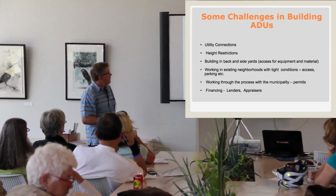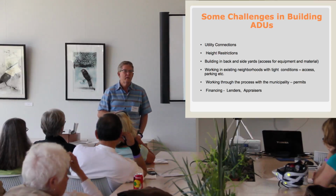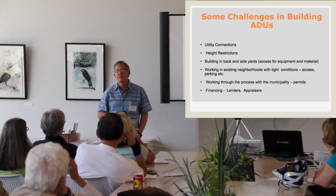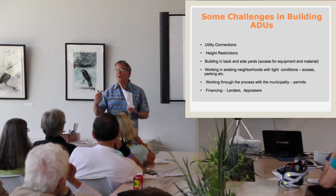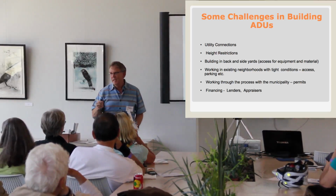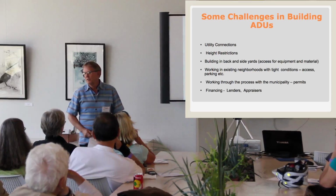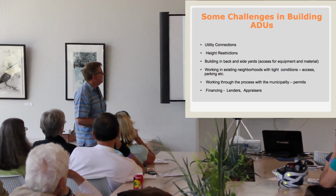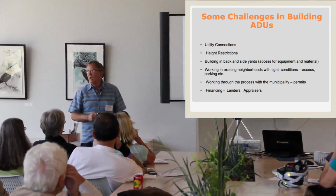So building in the backyard, access for equipment and material, getting concrete back there, getting workers back there, it's a challenge. And I do it all the time, but I have to assess early on how that's going to work. And you can do it on your own or with contractors. Contractors is definitely something you need to consider. And working in existing neighborhoods in tight conditions.